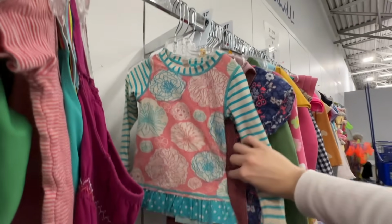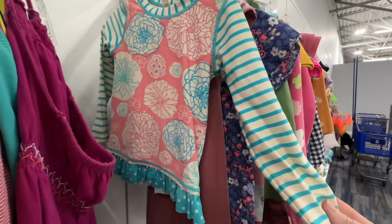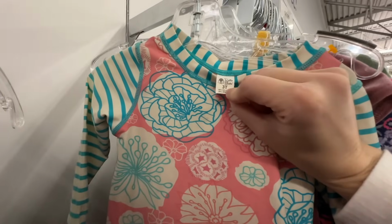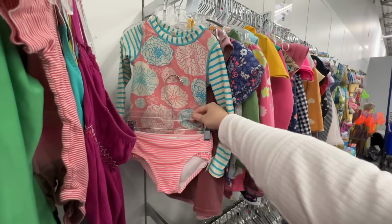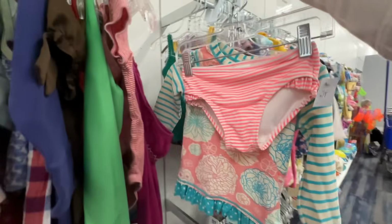Okay, so I found this swim top and I love when they have long sleeves for summer, and it is from Ruffle Butts, which is a nice brand. I'm wondering if these could, oh, that could actually be great. Another complete swimsuit for Avery.